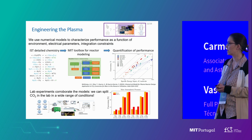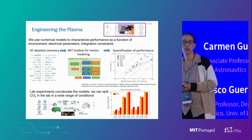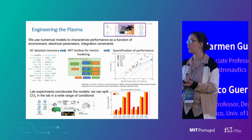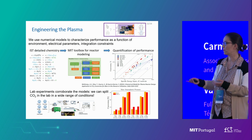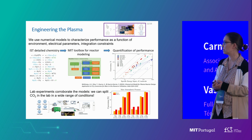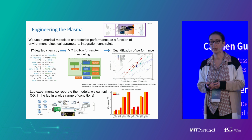We're also working on experiments, and we've been working with this nanosecond discharge strategy where we apply pulses very rapidly, and we've been able to get CO2 conversion both at Martian pressure and atmospheric pressure here on Earth. And it seems like the Martian pressure is a very favorable environment for this process.